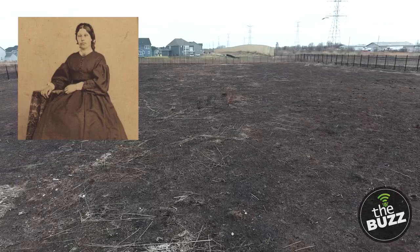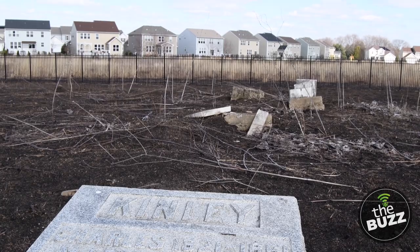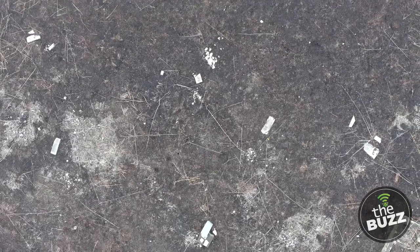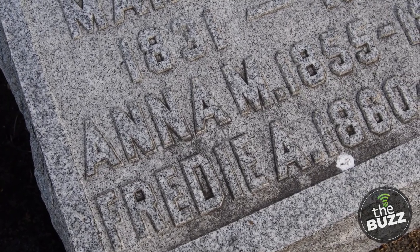Mr. Charles Kinley was a man who was loved and honored by his fellow man. He died June 1861, leaving an estate of 200 acres of land, which has been made by hard labor and good management to his wife and 5 children. This is all according to the 1878 History of Will County book.